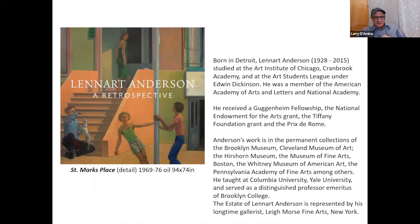But we'll go forward with this. They organized a retrospective of his work this past year at the New York Studio School, and basically that show is touring the country. It went to Lyme, Connecticut, and just left there a couple of weeks ago, and it's going out to Utah.